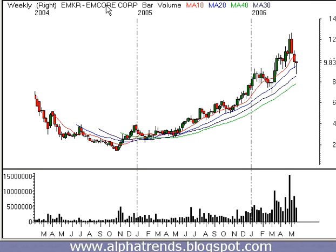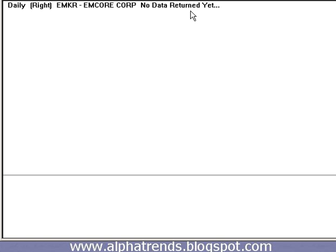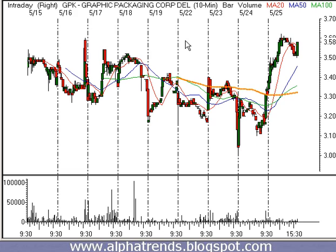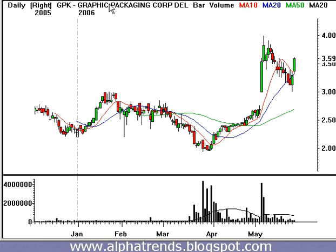This is the one that had a really nice looking weekly chart, and it's dropped fairly substantially here on the daily time frame over the last week and a half or so. And for some reason, that daily chart won't pull up, so we'll just go on to the next one. I'm going a little bit quicker today because I don't have the faith in Google videos today to post it there. I'm going to post it on YouTube.